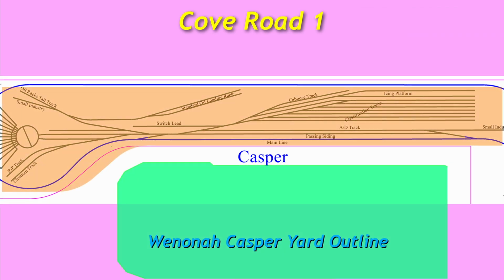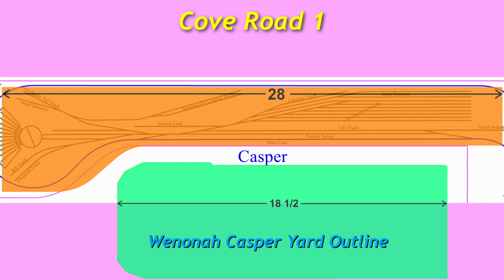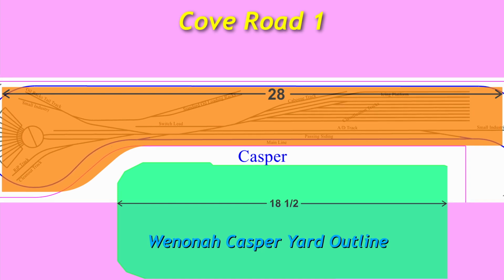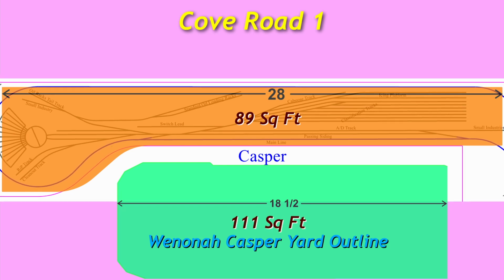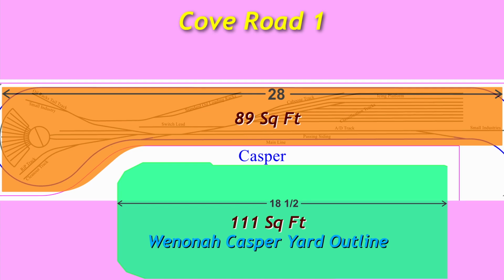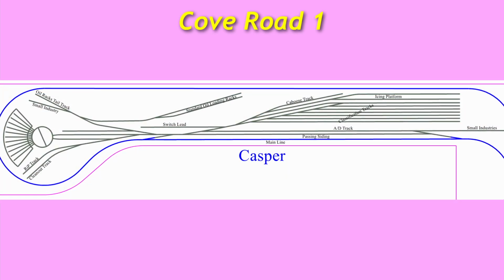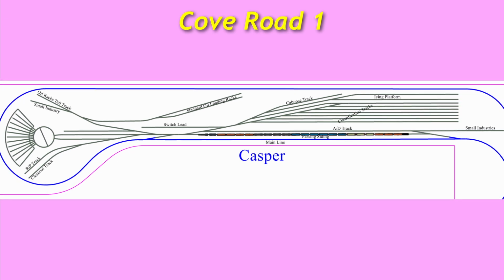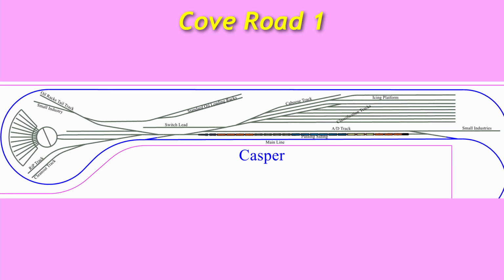Certainly it's longer than version 1, 28 feet long versus 18.5 feet. While the new version of Casper Yard was about 89 square feet versus 111 square feet for the Wenonah plan, linear length trumps square footage in terms of effective yard design. Train length on this layout was planned to be 22 to 24 cars long plus locomotive, about a 13 feet long train.